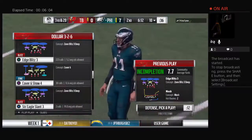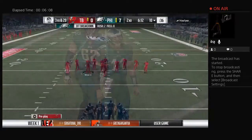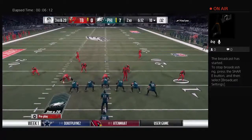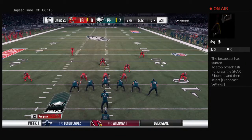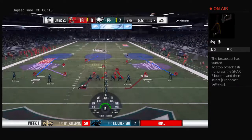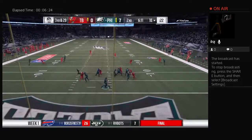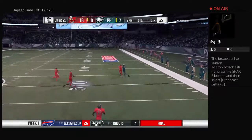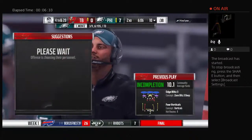Oh, man, that was close. The opportunity to change momentum, big play, right in his hands, unable to come down with it. A sigh of relief, no doubt, on offense that that fell harmlessly to the ground. On 3rd and long, it's Wentz. He's going to float this one deep right side. And a shot taken on 3rd down, unsuccessful.